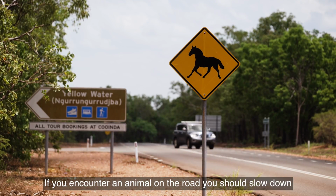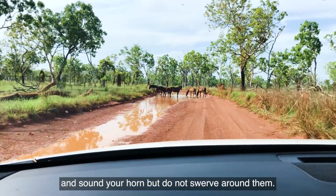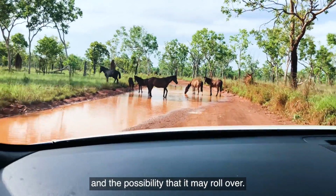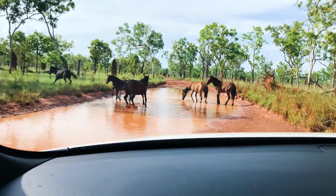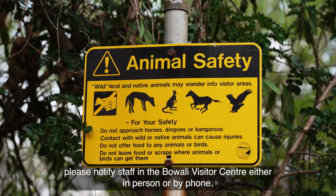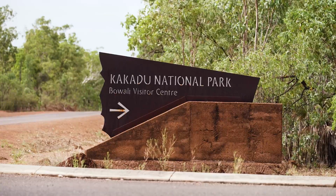If you encounter an animal on the road, you should slow down and sound your horn, but do not swerve around them. This can lead to a loss of control of your vehicle and the possibility that it may roll over. If you see an injured animal in the park, please notify staff in the Bowali Visitor Centre, either in person or by phone.